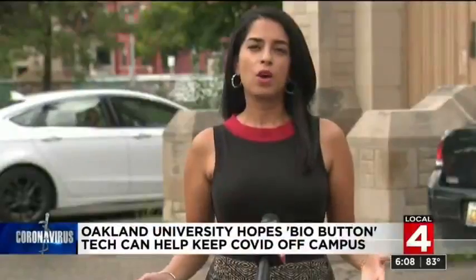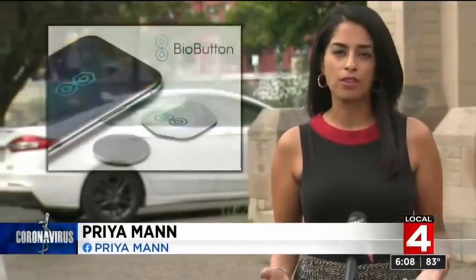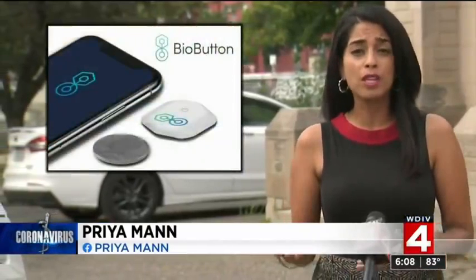What if you had to wear a little badge, a monitor of some sort on your skin in order to go to college or high school? Take a look at this. Last week, Oakland University announced plans to have students and staff wear something called a bio button. It tracks your temperature, your heart rate, and your respiratory rate.